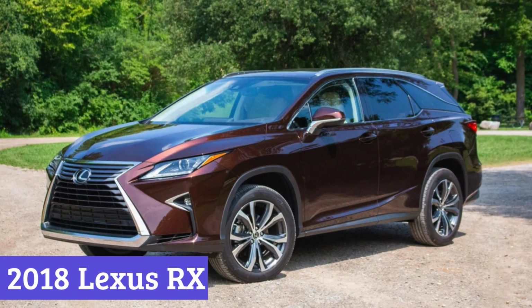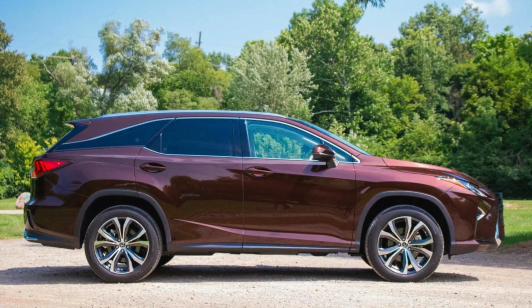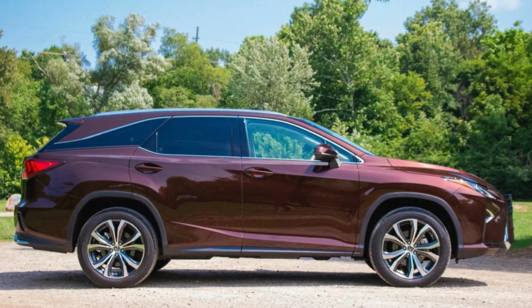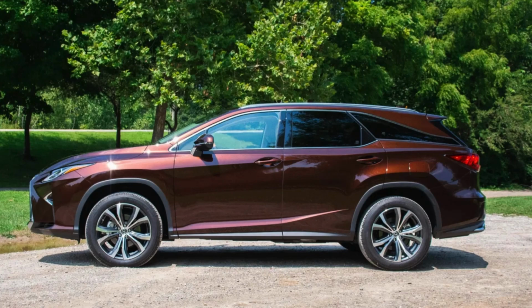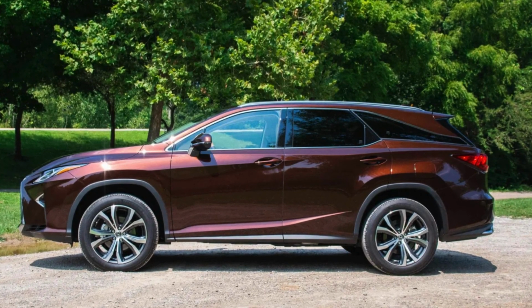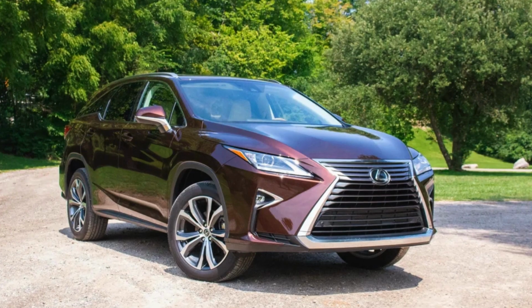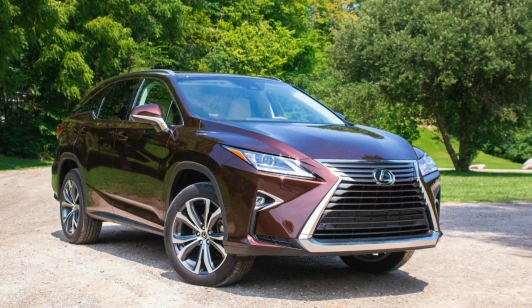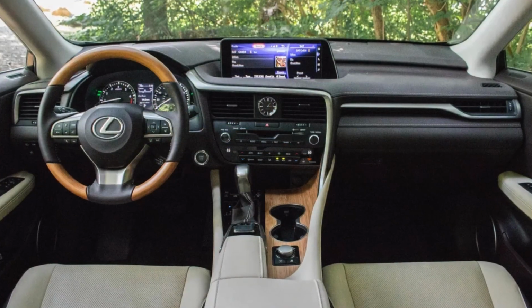The 2018 Lexus RX is the kind of used SUV that makes you wonder why people keep buying new ones. With prices hovering around $25,000 depending on mileage and condition, this luxury crossover is a steal compared to the $50,000 price tag of a new one. It's got the legendary Lexus reliability, meaning you'll probably get tired of it before it even thinks about breaking down. Owners regularly push these well past 250,000 miles with nothing more than basic maintenance, making it one of the smartest buys in the used luxury SUV market.